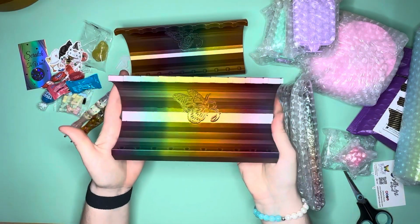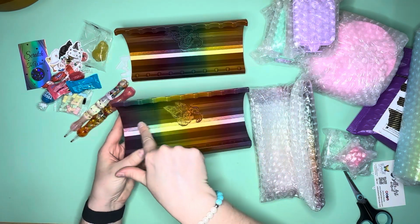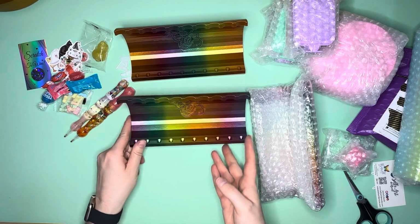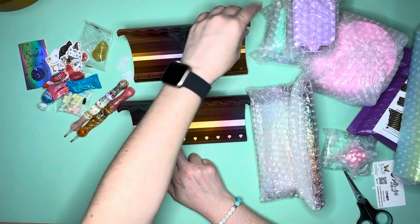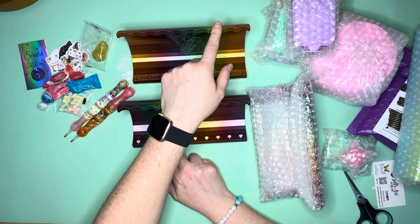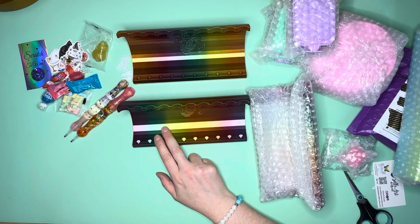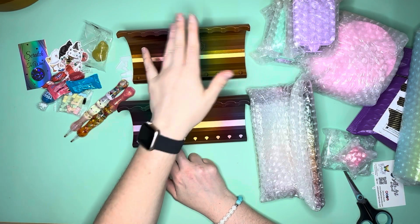Look at this one. Love, love, love this one because it starts from the purples, you run through these shades, and then right back into the purples. This one is really pretty because it starts with the oranges and it ends with the oranges. My least favorite is, I like the one that I have, but it starts with the yellow and is very, very yellow heavy, and then ends with the yellow. And it has very little of these pretty colors here.